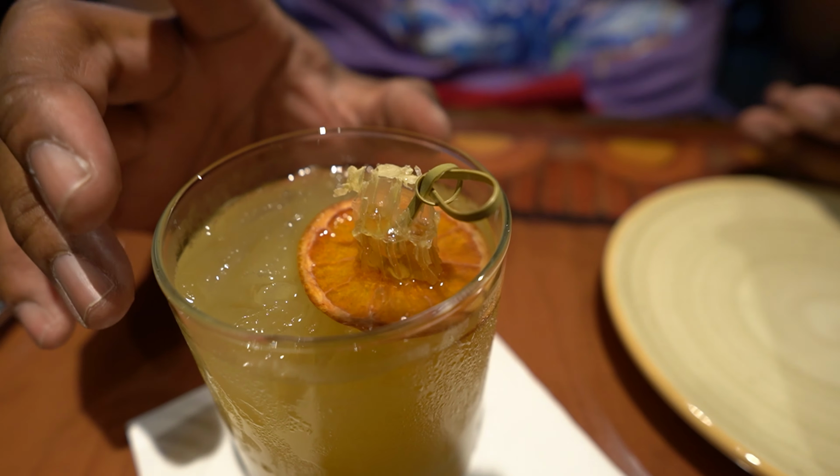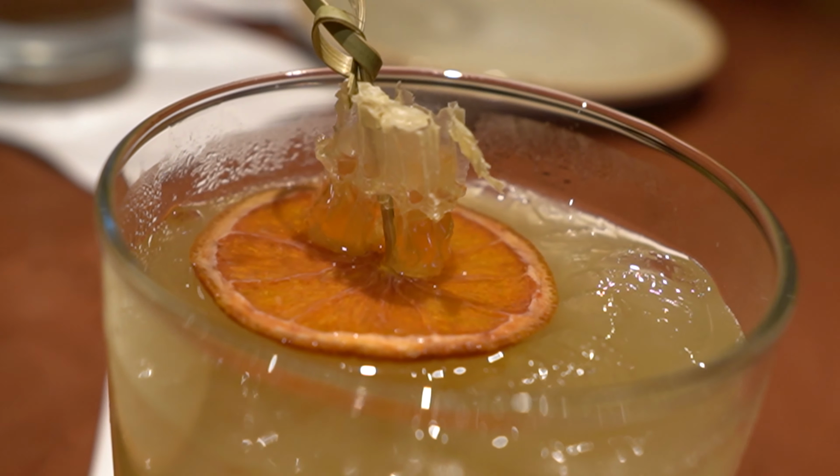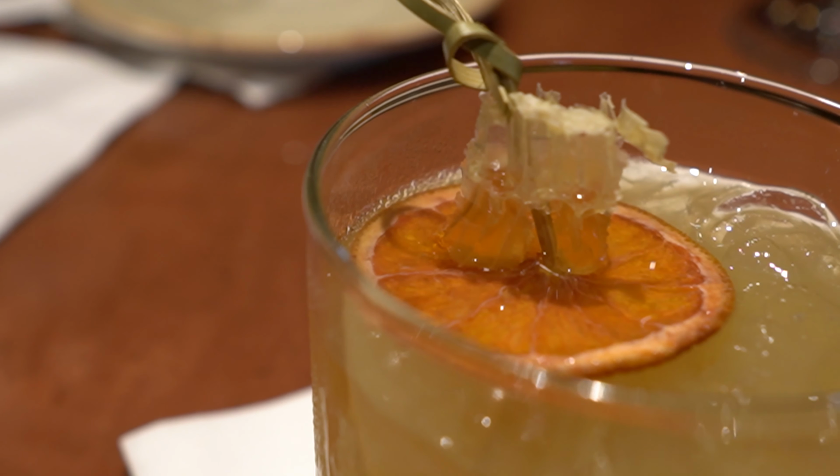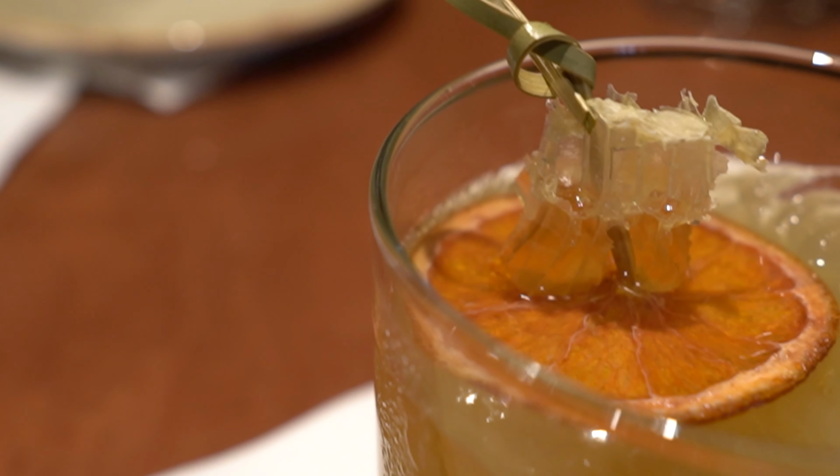Here we have one of the seasonal drinks for Earth Month, not Earth Day. We're doing a whole month here in Animal Kingdom, and this is the Honeybee. 4 Roses Small Batch Bourbon, which I believe we've had before, lemon juice, honey, with a honeycomb and dehydrated blood orange. So with honey, it's clearly not vegan. None for the princess, but for me, bourbon, honey, those are all things up my alley. They speak to a bear.